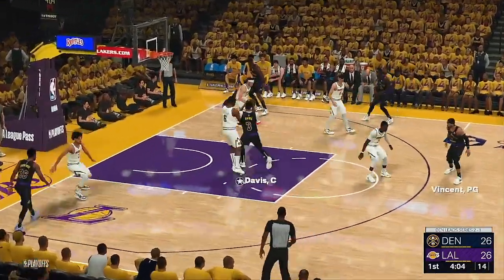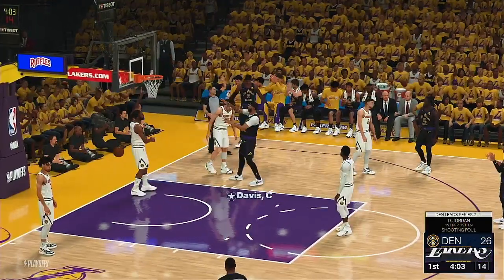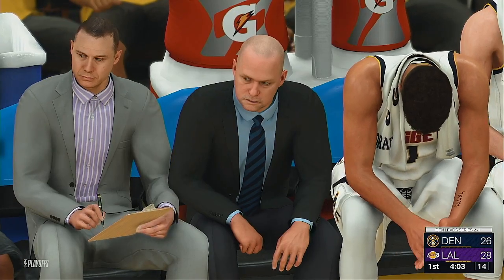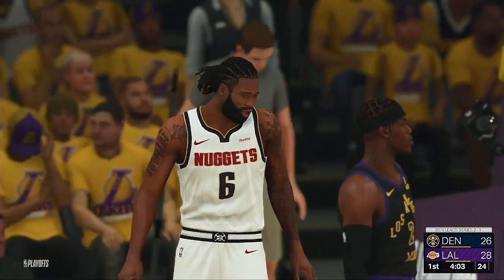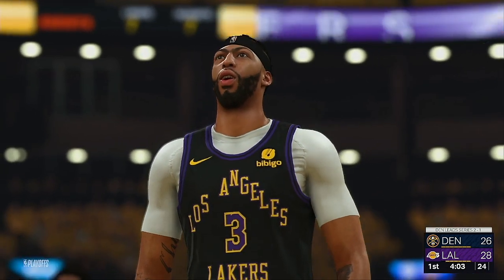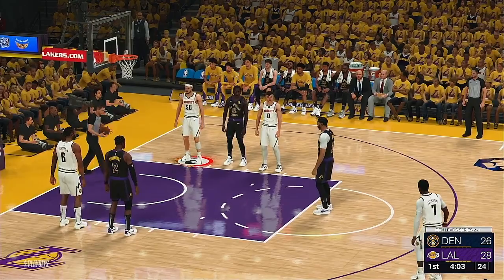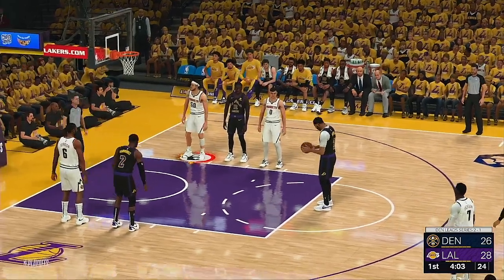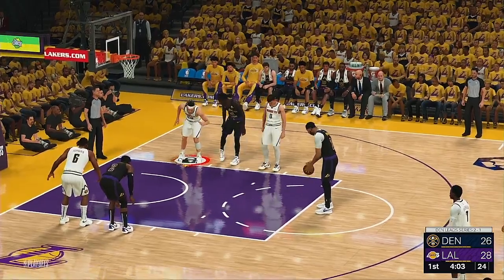Here's Vincent, defended by Jackson. Davis. It's good. And he drew contact on the shot, so he will go to the line. A three-point play opportunity. Defensive foul. DeAndre Jordan. That's his first personal foul. First team foul. At the line for the Lakers, Anthony Davis.